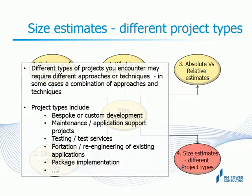This slide presents an extremely important concept in terms of how you apply size estimation to different kinds of projects you encounter. Custom development is perhaps a simple category in this case. If you are developing an application, you can perhaps measure its size using function points. Alternately, you could use bottom-up sizing using lines of code if you can break the product into lower level modules or functions. Fairly straightforward, right?